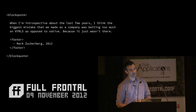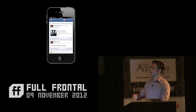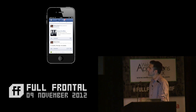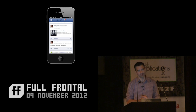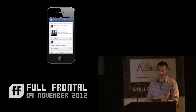But I think it's important to remember that when Facebook is talking about the way that they use HTML, we're talking about our own app. Facebook's app is not everybody's app. We have slightly different problems to solve than most other people, I guess. And it's true that when we recently relaunched the Facebook app on iPhone, we moved from a hybrid model to one where there was far more native stuff going on. Pixel for pixel, it's more or less indistinguishable.